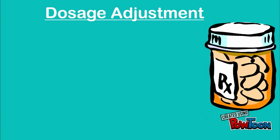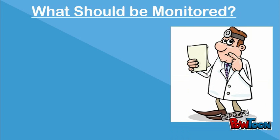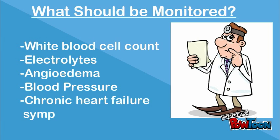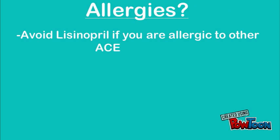Dosage adjustments need to be made for people with renal dysfunction and geriatric patients. A patient's white blood cell count, electrolyte levels, signs of angioedema, blood pressure, and any symptoms of chronic heart failure should be monitored while they're on this medication. There is a possibility of an allergic reaction. Patients should avoid Lisinopril if they are allergic to other ACE inhibitors.